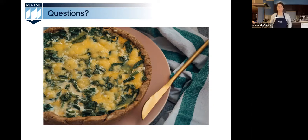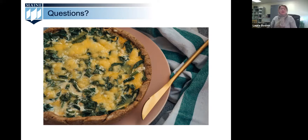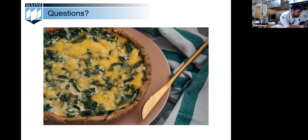So we have a question for Rob. Rob, you used butternut squash for your shepherd's pie topping. Is pumpkin a pretty even substitute for that? Susie grew up with sugar pumpkins and butternut squash, and they have an abundant crop of both. Yes, absolutely. Any of your culinary squashes could be used in place of the butternut squash.